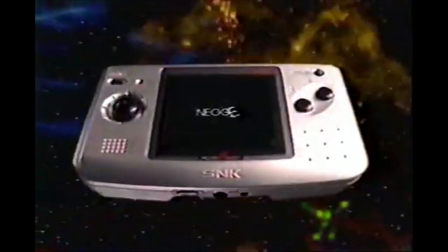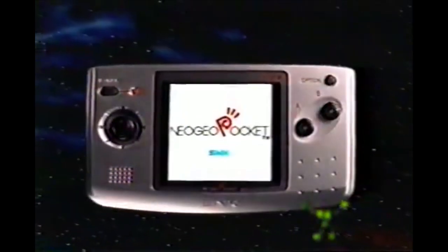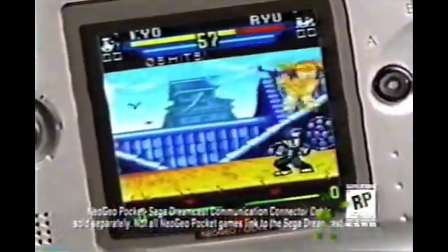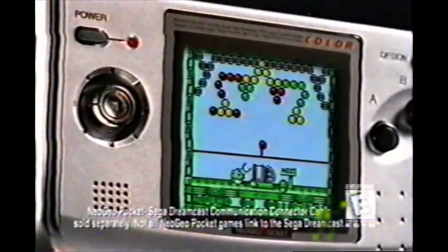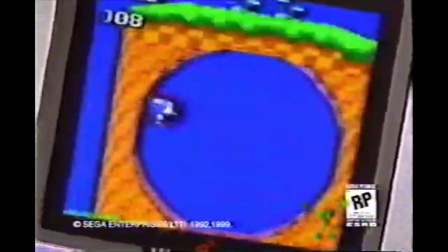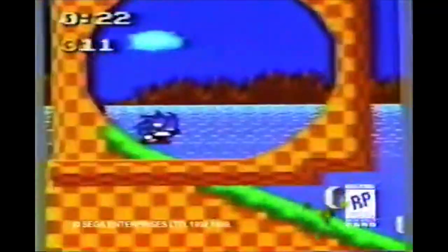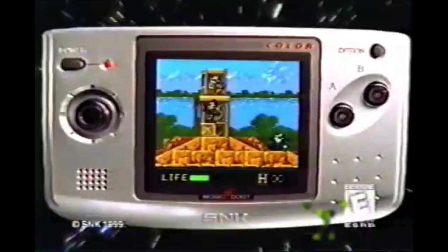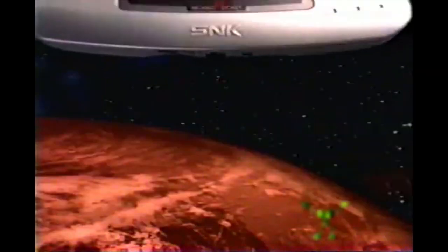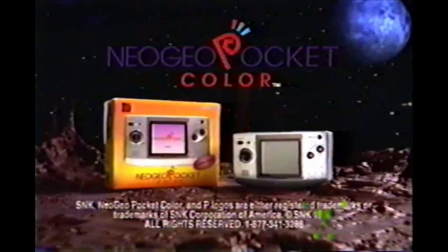So SNK released their Neo Geo Pocket Color in 1998, but obviously as it was going up against the Game Boy Color, it kind of flopped a little and was discontinued again in 2000, which is a shame because it was a nice bit of kit. But despite it being a bit of a commercial flop, unfortunately, it was still very highly regarded for things like SNK vs. Capcom and King of Fighters R2.